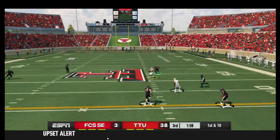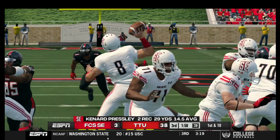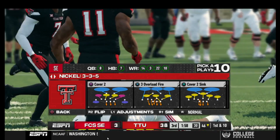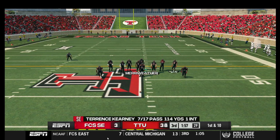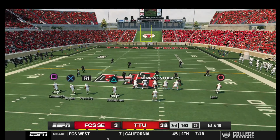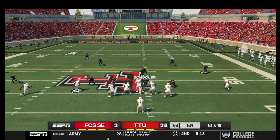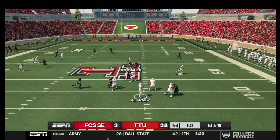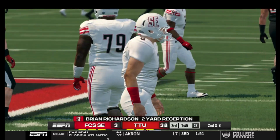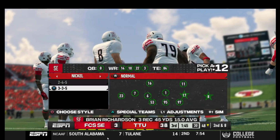Under heavy pressure. What we're seeing right now is just a great connection between the quarterback and his receivers. They make these plays look effortless. First down, 10 to go. Ball on the 46-yard line. They come out in a 5-wide set. Out of bounds at the 48. Called a gain of 2 yards. That makes it 2nd and 8.